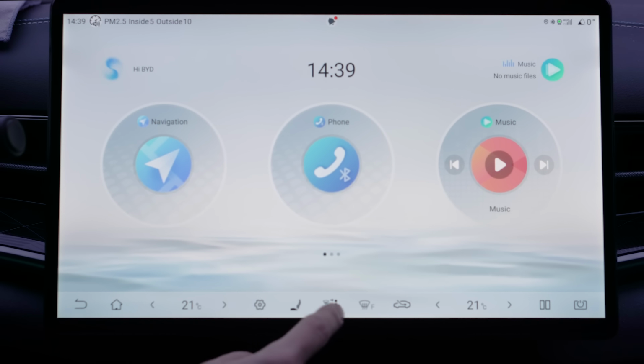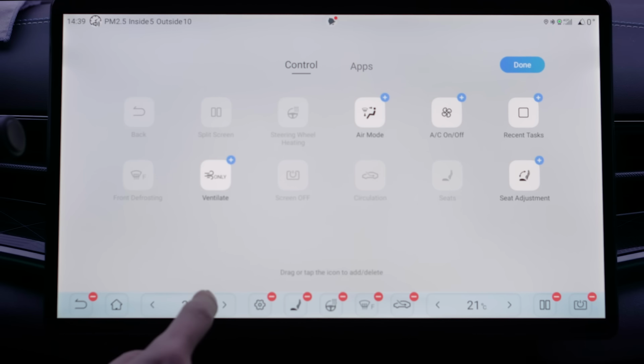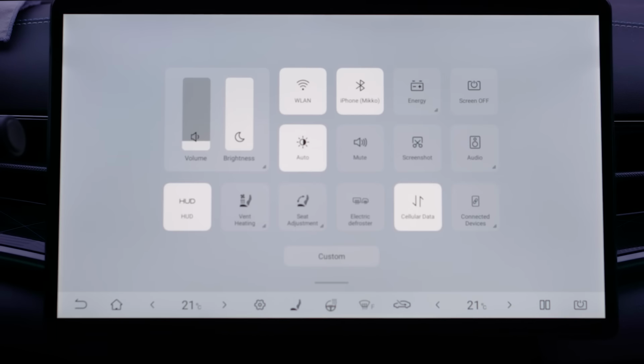Where did that go? Okay, maybe I need to first, let's take that one out, put the steering wheel heat on, and yeah, now it's there. Well, that's an improvement. Of course, previously it was in the drop down menu, and this is a completely new UI as well.